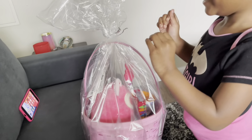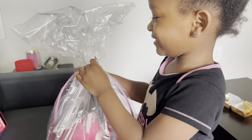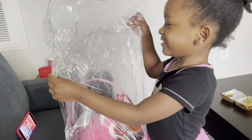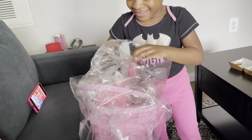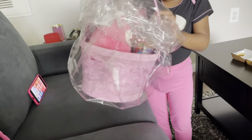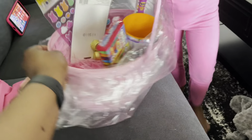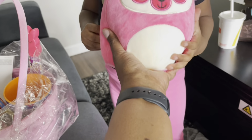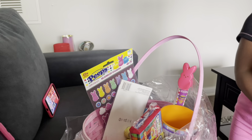So Kenya got one of her Easter baskets early from her godmommy, and she wanted to open it, so let's go ahead. Easter is tomorrow, actually. What is this? Oh, it's another owl. It can be my other squishy. Yeah, it can be my other owl's best friend. What else you got?